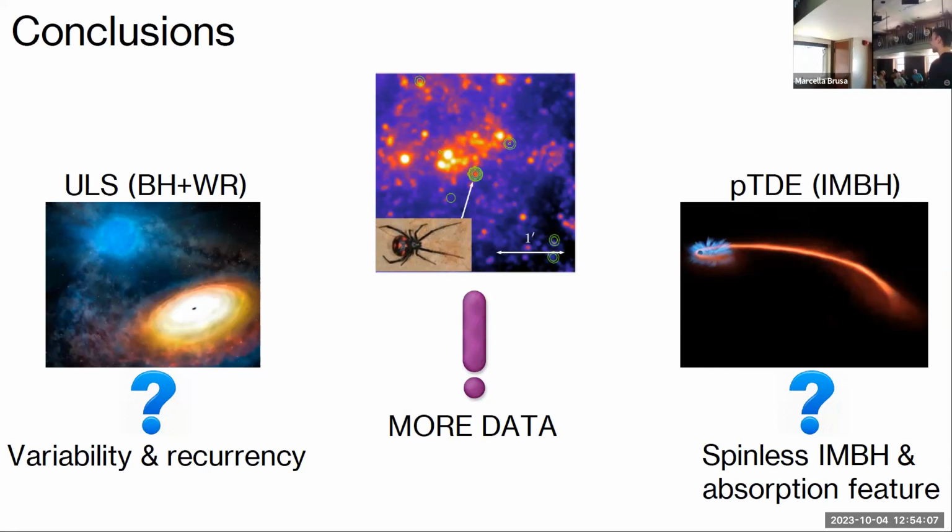Yeah. There are a ton of HST observations of NGC 300, and this source is so lucky that it falls off every one of those.